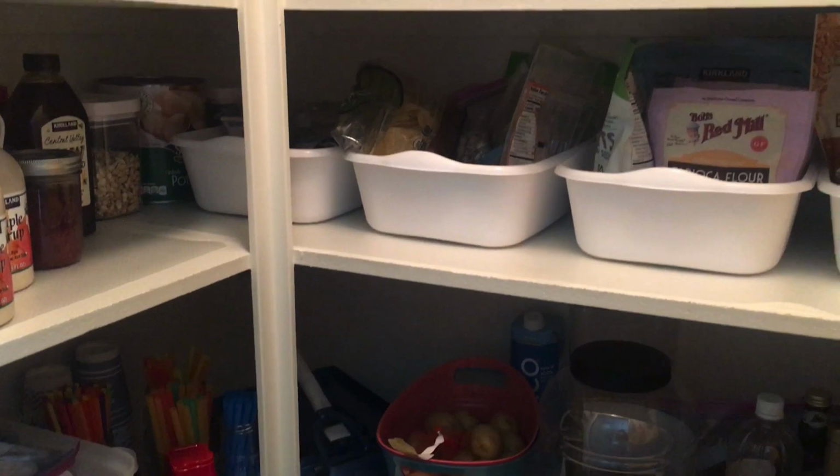Okay, I'm home from doing my bulk shopping, and I want to show you how I store everything because I think that is so important. So let me get everything put away and I'll show you how I store it, especially those big bags of oats. Okay, here we are in my pantry.